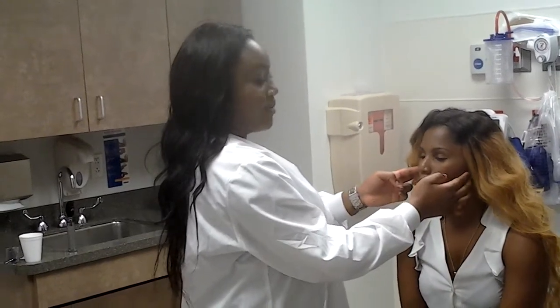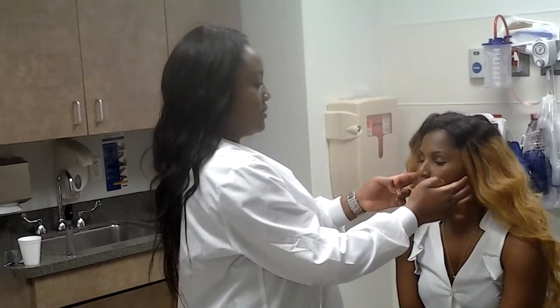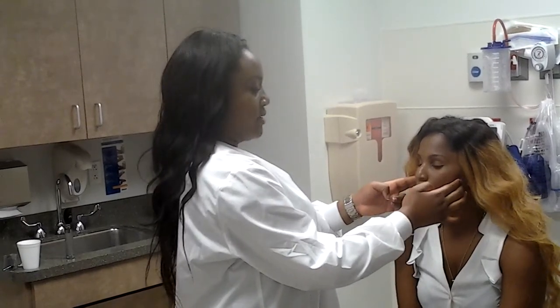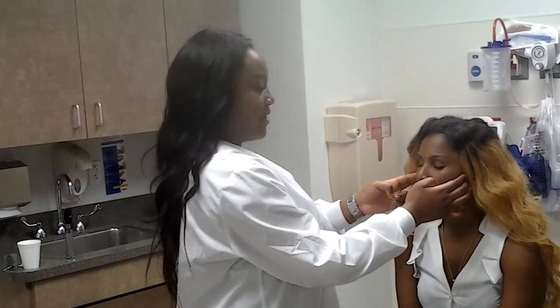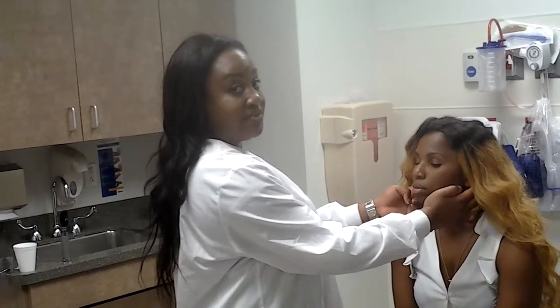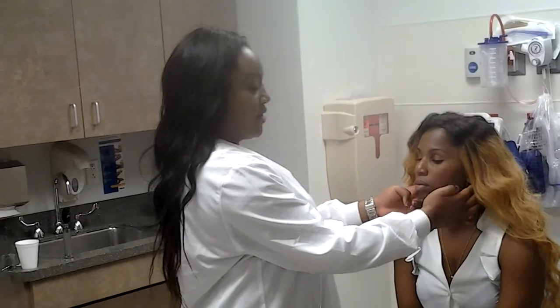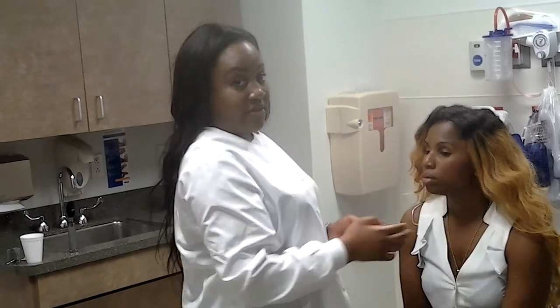I'm going to palpate her preauricular area, which is in front of her ear, right here. Any pain? No. No lymph nodes noted either as I'm palpating. Her posterior, which is behind her ear. Any pain? No. Alright, and no lymph nodes noted as well as I'm palpating.